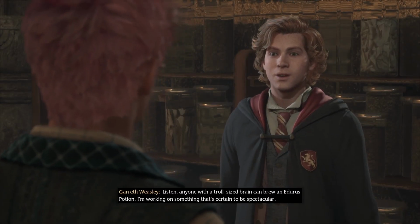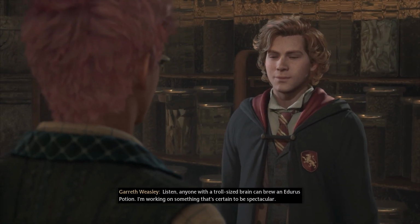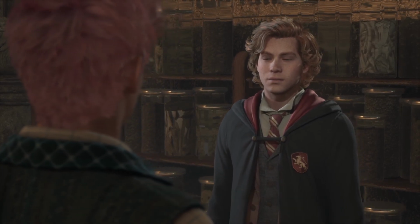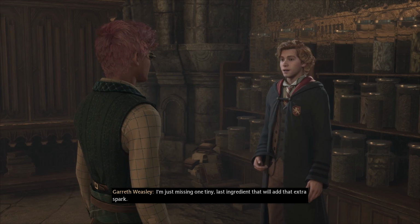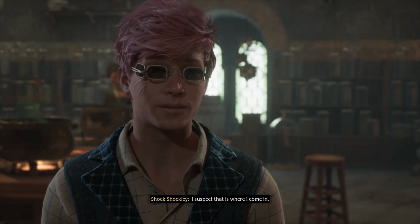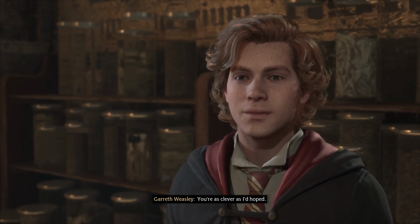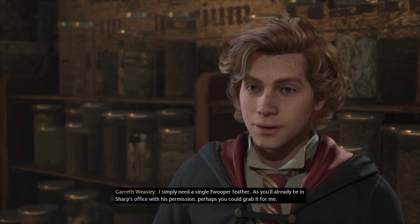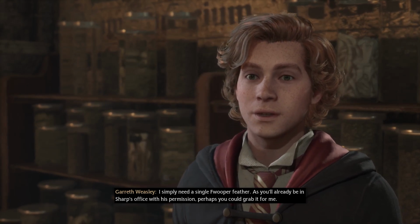Listen, anyone with a troll-sized brain can brew an Endurus potion. I'm working on something that's certain to be spectacular. I'm just missing one tiny last ingredient that will add that extra spark. I suspect that's where I come in. You're as clever as I'd hoped. I simply need a single Fwooper feather. As you'll already be in Sharp's office with his permission, perhaps you could grab it for me.